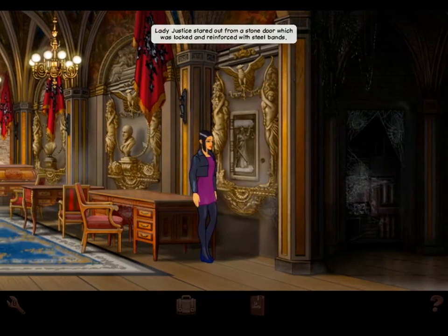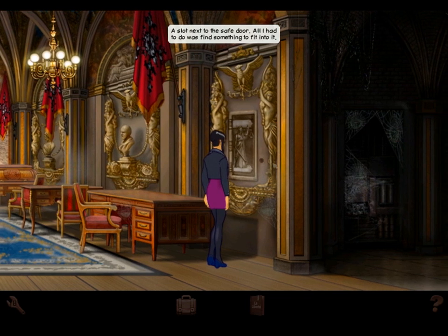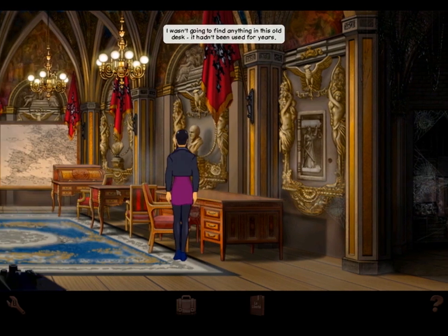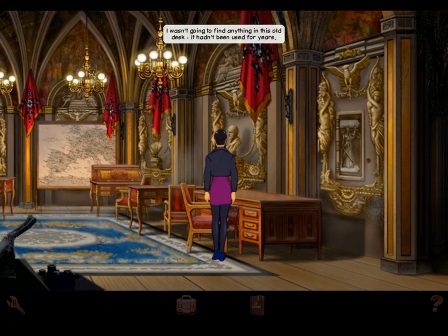Lady Justice stared out from a stone door, which was locked and reinforced with steel bands. A slot next to the safe door. All I had to do was find something to fit into it. It was like being back in kindergarten. All I needed now was a shape that would fit the slot. I wasn't going to find anything in this old desk. It hadn't been used for years.